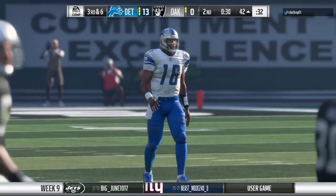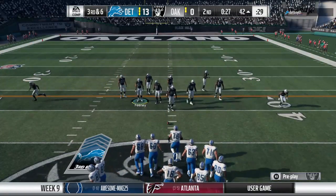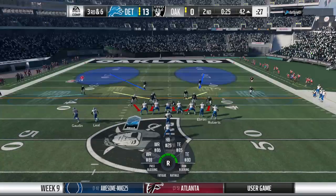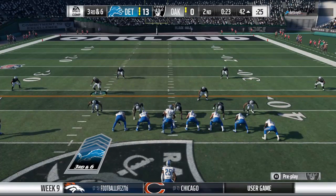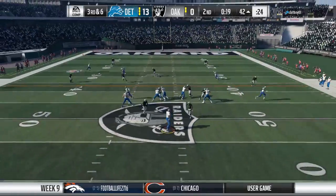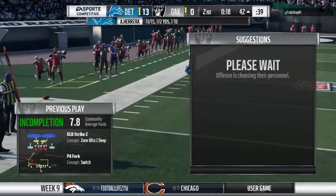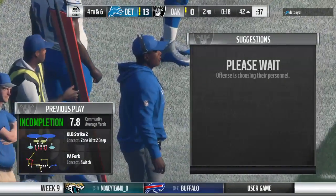I know we just saw a nice throw and catch, but how about the big guys up front buying that time? Yeah, that's exactly what they did. They created time and allowed the space to happen, and it turned into a really nice play. Off the play fake. Herrera. And that will be incomplete with the clock showing 18 seconds now to go.